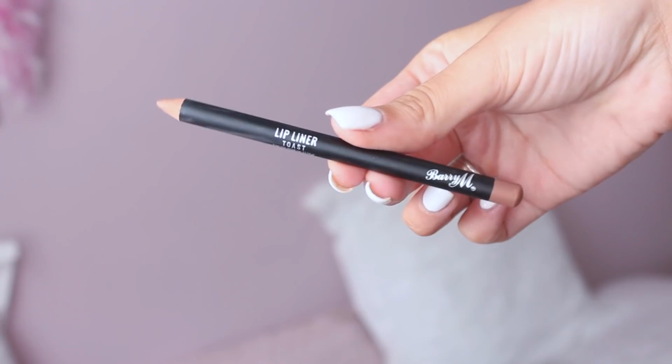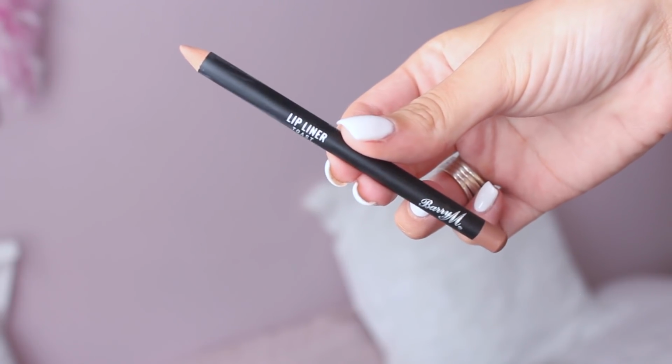Lip liner next. Again, TikTok made me buy this. I saw somebody use this in one of their videos and I was like, oh my god, that is the most beautiful colour of a lip liner. It is from Barry M, and I didn't even know they did lip liners. Do you remember they used to do those shimmery eyeshadows back in the day? That's all I know Barry M for. And the crackling nail polish, does anybody remember that? Oh my god. This lip liner cost me, I'd say, about €3 or €4.